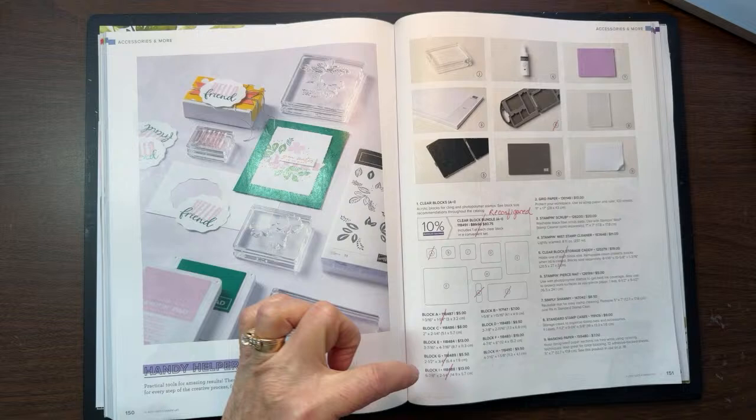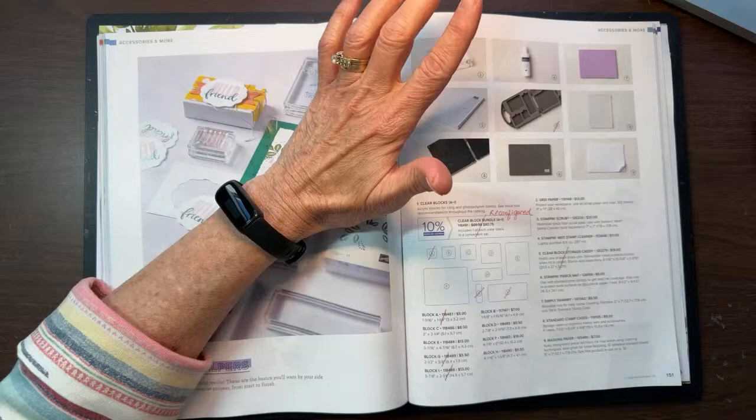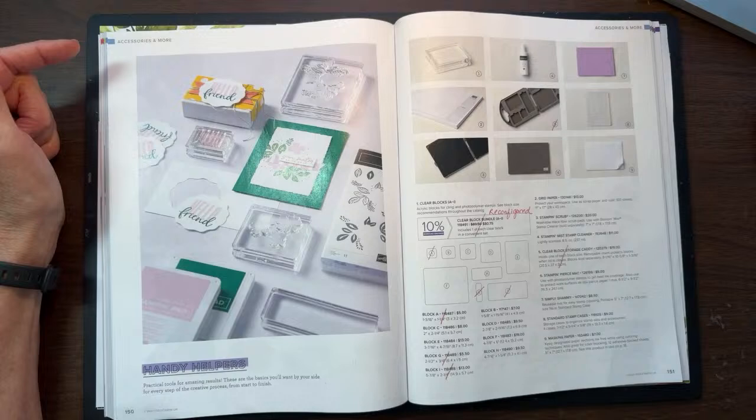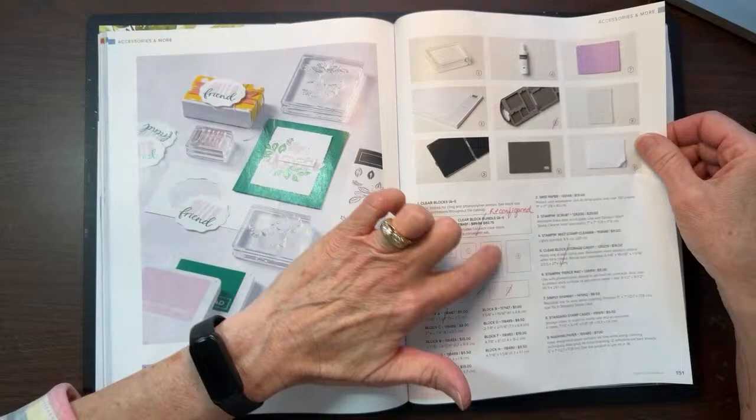And the clear block storage caddy, of course, is going away because it fits all of these. If you don't have this, I absolutely love mine. It has this thick foam in there, and all these blocks fit inside. So whenever you're going somewhere to stamp, you just grab your case and you're out of there and you have every block that you need. That is normally $19, but it is retiring, of course, because hopefully they'll come back with one that will reconfigure just those blocks, but I don't know if they will or not. Still would be great to have to keep your blocks in.